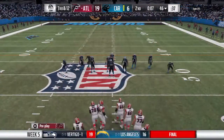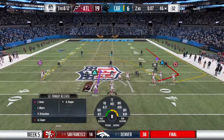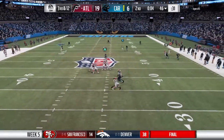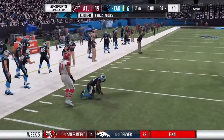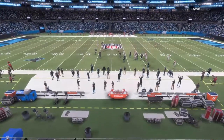The Falcons on third down, 0 for 3 to this point. They could use a conversion. This is third down and 12. They're going to look to throw into heavy traffic, and it's intercepted. Picked up by Carl Joseph, and his guys are going to get the football at the 37-yard line.